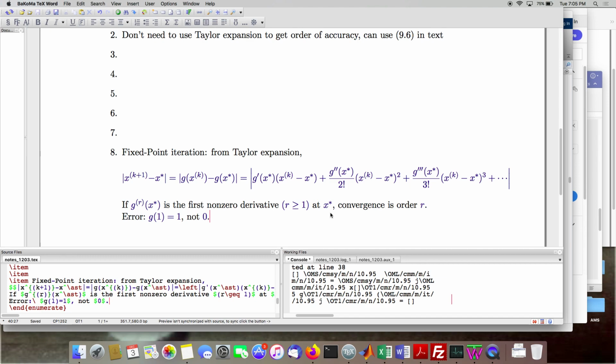So in this case, the second derivative was non-zero. Everything prior to that was 0. So then we know, okay, it's quadratic. The function you give us is a quadratic. I actually don't recall what function I put on here, but it's probably not. Okay, number 7.